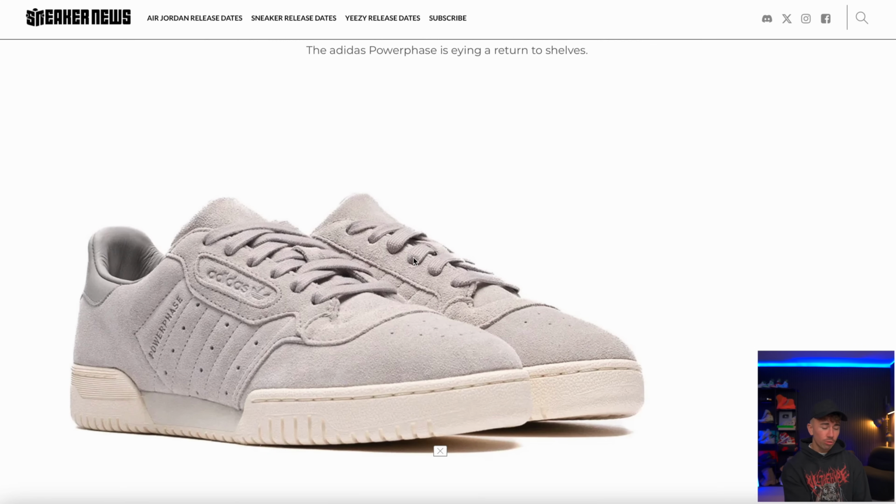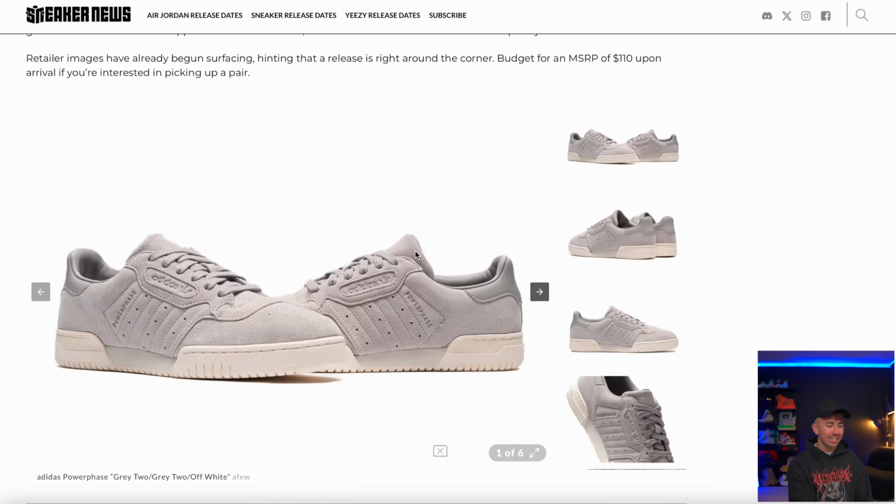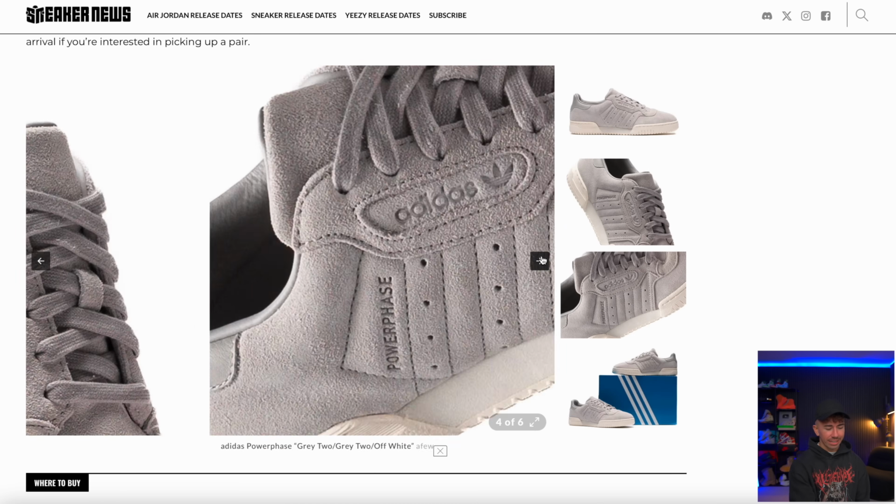And yes, I do know that this pair of shoes is an Adidas model. It's not something that was Yeezy. I would definitely say it was made popular by Yeezy. It's a clean low top model, classic silhouette. They're going to retail for $110. Let me know what you think of these down in the comment section.